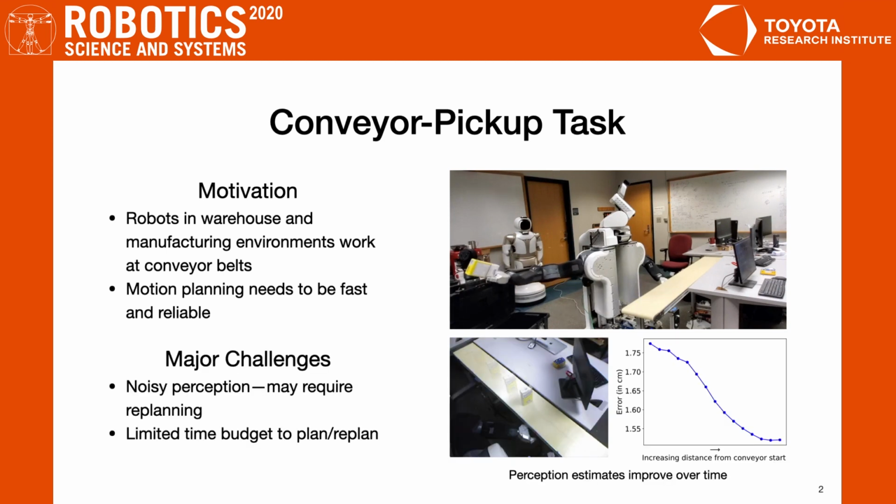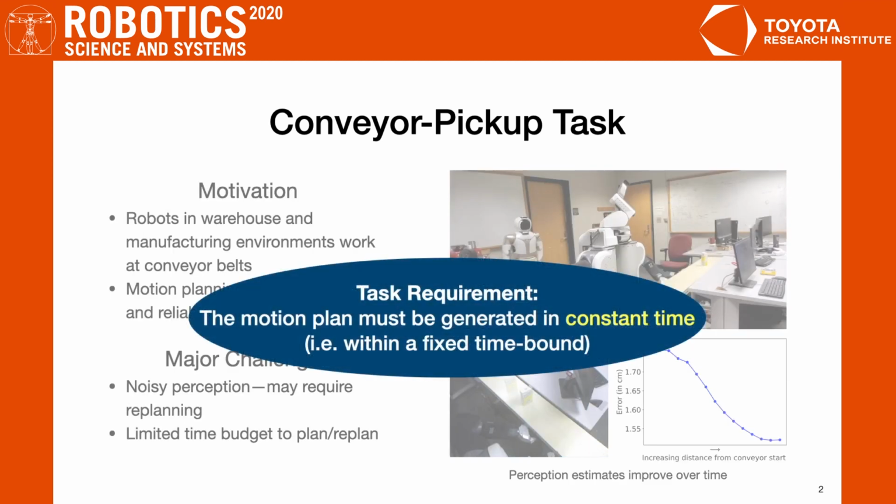When the incoming objects are seen from a distance, the perception estimates are often noisy. For fast-moving conveyors, the robot cannot wait for a perfect estimate before it starts execution. To reach the object in time, it must start moving early on, relying on the initial estimate, and then adjust its motion on the fly in real time as it gets better estimates from perception. This enforces a requirement that the motion plan must be generated in constant time, that is, within a fixed time bound.